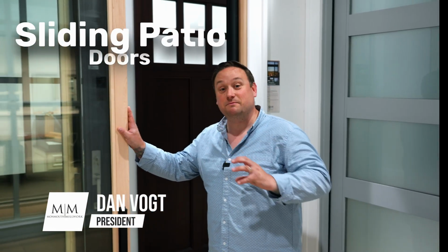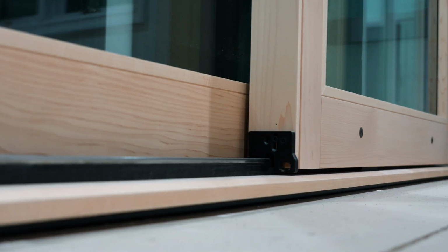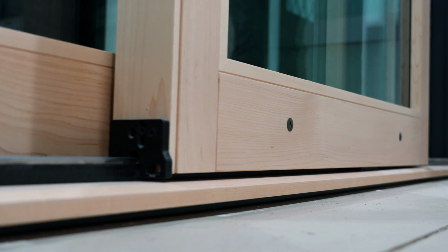What's really awesome about sliding patio doors is it's a way to bring in a ton of light without intruding on the indoor or outdoor living space. Because they slide in place, there's no worry about where the dining room table fits, or if we have a patio set right outside. It's just a great way to bring in light, to allow in air, and not intrude in any way because it's just sliding one panel on top of the other.